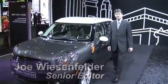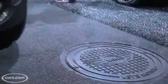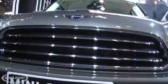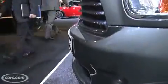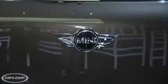It's been a long time since we heard rumors that Mini was going to have a crossover. Finally, it's here in North America. We're looking at our first two right off the boat. It's called the Cooper Countryman. Basically, anything for Mini is a Cooper. There's the Cooper Clubman, and now the Cooper Countryman.